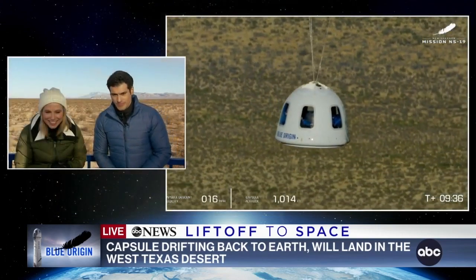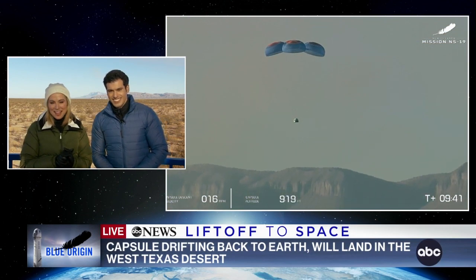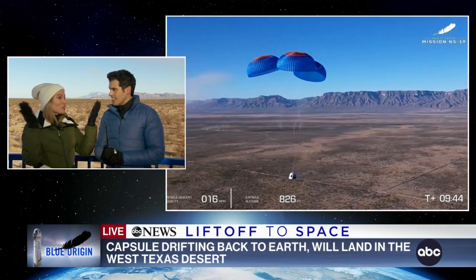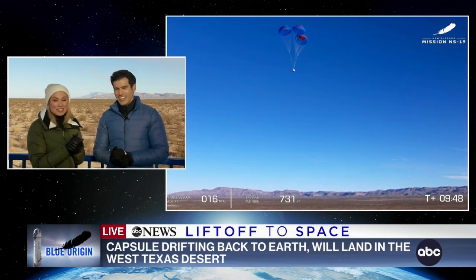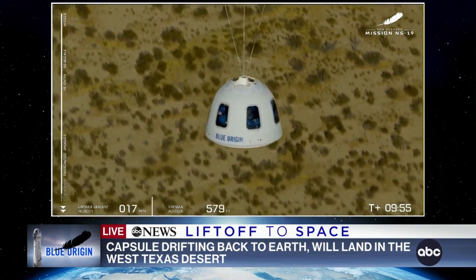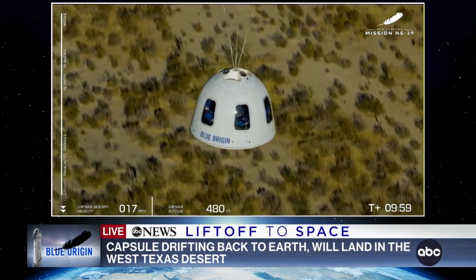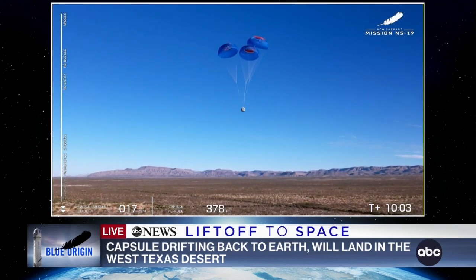I see our shadow, actually. It is just beautiful to watch. You can hear people already cheering here. This is so exciting. Very excited crew on their way back to Earth. What a beautiful day in West Texas. What a great view through those big windows there.